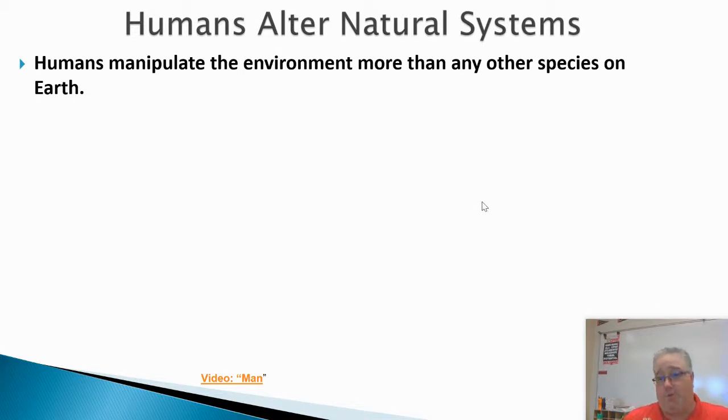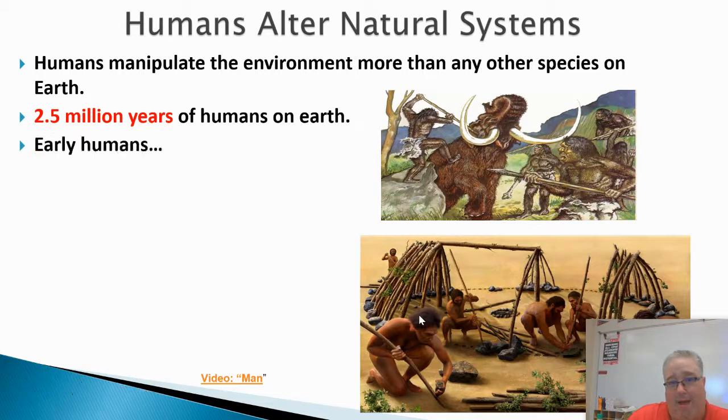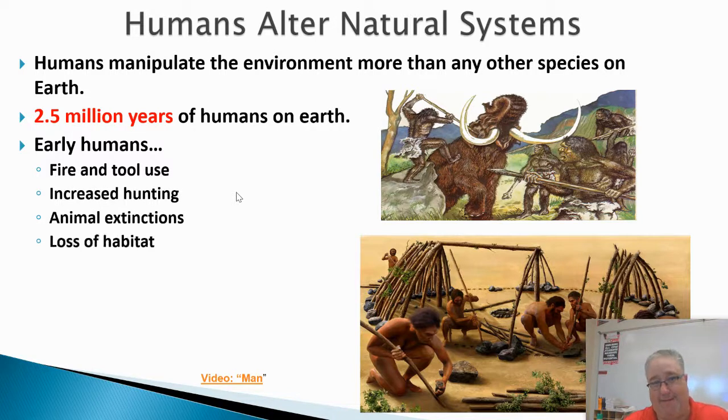The Neuse River is kind of a microcosm for a lot of the bigger problems that we have on this planet. But again, a lot of these problems are caused directly by human beings. Human beings have been around on this planet for only about 2.5 million years, which, think about how old the planet is, it's really not that long of a period of time. But for most of that time, humans really weren't that big of a problem.